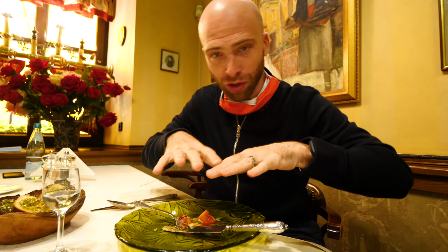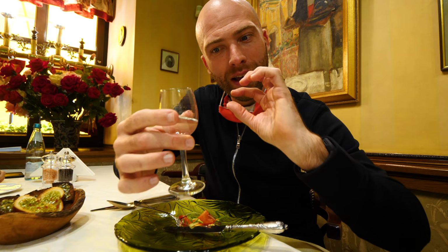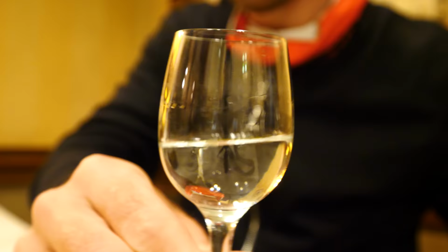So basically all the vegetables here are farm to table from Ukraine, except the avocado. Obviously it's more of a tropical vegetable. Loving this, and by the way, he was telling me that what they added here is some honey, right? That's why it's a little sweeter. That's why I love it, it's delicious.